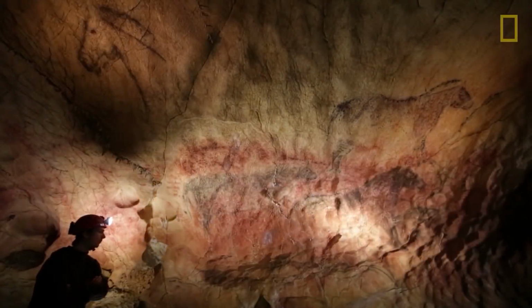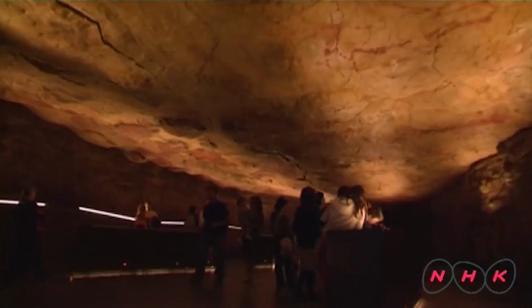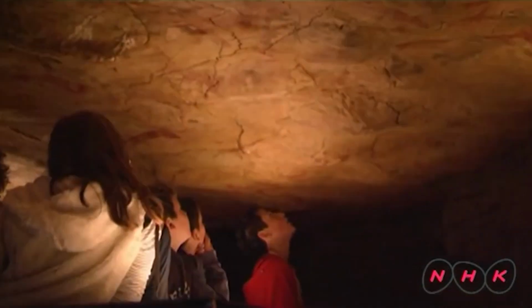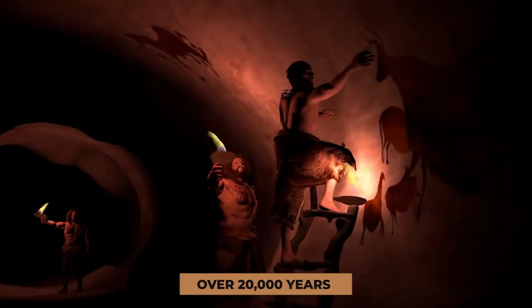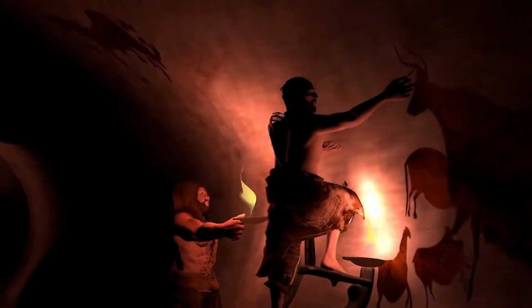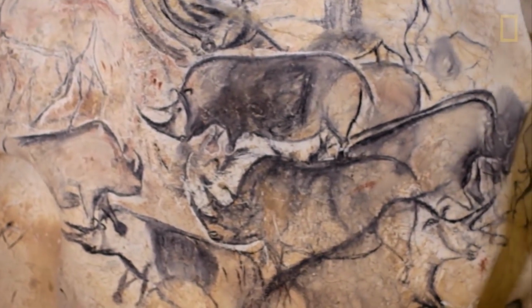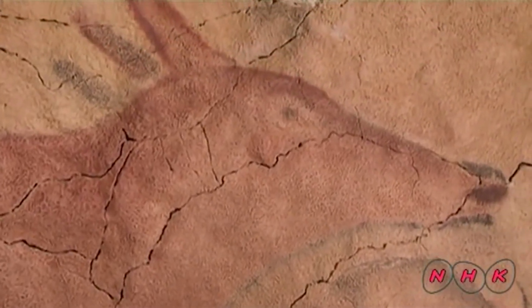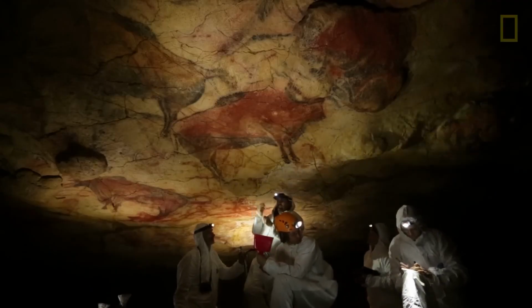Now let's talk about the astonishing Cave of Altamira. Discovered in 1879, this extraordinary Spanish cave houses an incredible collection of Paleolithic rock paintings, transporting you back over 20,000 years to the artistic genius of our ancestors. Just within the cave's passages lies an overwhelming, vibrant, lifelike depiction of animals that adorn the walls. Bison, horses, and deer come to life before your very eyes, their intricate details and skillful execution leaving you in awe of the early humans' artistic prowess.